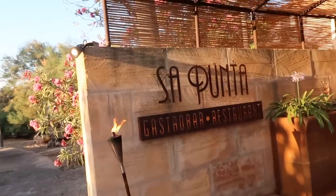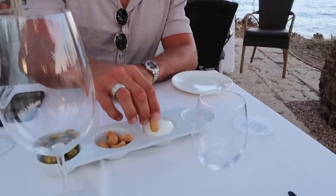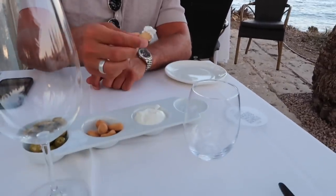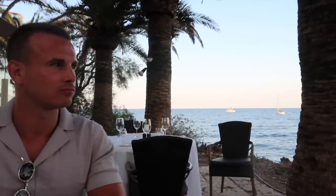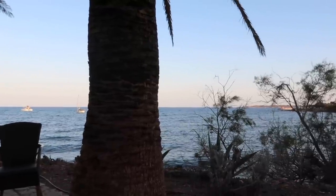This is our dinner spot for tonight, Sapunta Gastro Bar. Oh, what a fabulous doorway. Well, this is a lovely spot, darling. Well done for organising. So did you just email the hotel and ask for some recommendations? Well, I just asked the hotel for recommendations, they gave me a little list and I had a look. Very nice. Is that Aioli? That is Aioli. Very nice. And we have got a gorgeous view, look at this. Lovely, lovely, lovely. Muy bien.